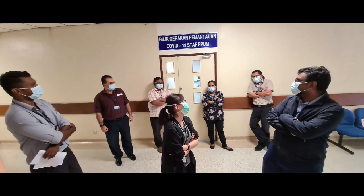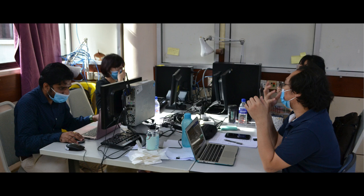Our contact tracing team is basically taking care of our healthcare workers in the hospital, Universiti Malaya Medical Centre. So we're taking care of these healthcare workers by looking actively at those who have been exposed to COVID patients in this hospital. Although we are under a lot of stress, as there's a lot of patients, somehow we feel like we can handle it. And most of the staff in PPUM show their appreciation towards us.